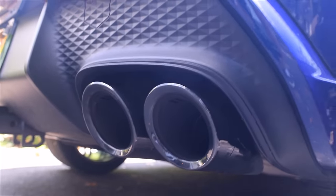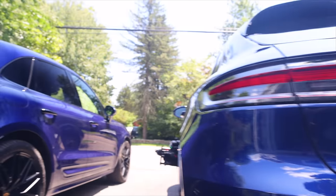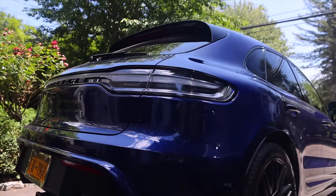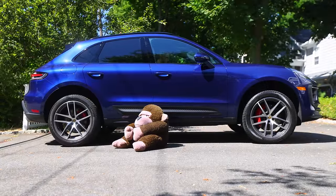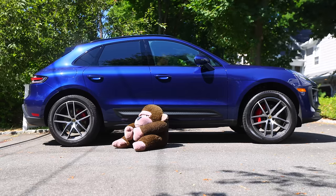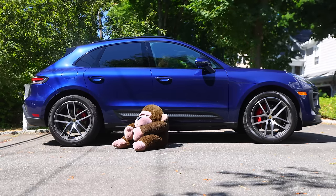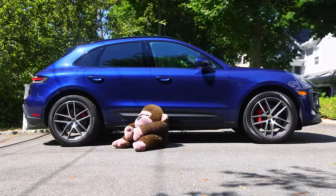The GTS gets the sports exhaust system, which is a $3,000 option on the S. It does lift the volume of this great sounding engine a noticeable amount. Also, a louder engine certainly seems more grunty, don't you think? Finally, on the outside, the GTS gets the excellent air suspension as standard, a $1,400 option on the S, which this one also has. Lowers the car, makes it more comfortable. The air suspension is just excellent.